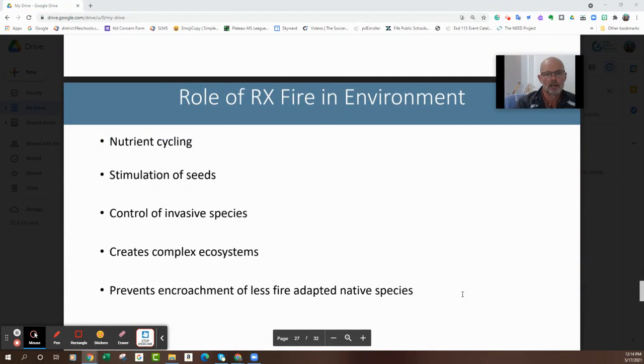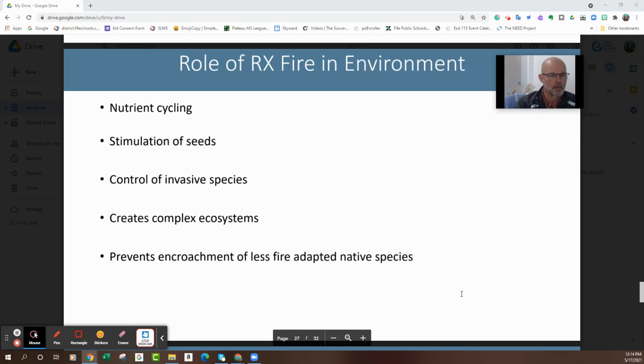All right, the role of prescribed fires in the environment. Prescribed fires do several things. It helps create a nutrient cycle. Again, when we have biodiversity, when multiple things can grow, you have better food for the wild animals. The fire also stimulates some of the seeds. Some seeds need fire to have their shells open up and the seeds to start to germinate.